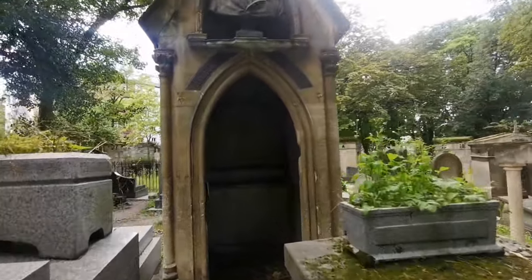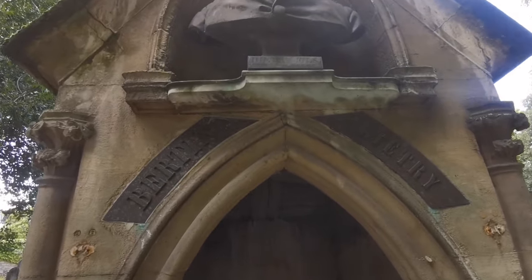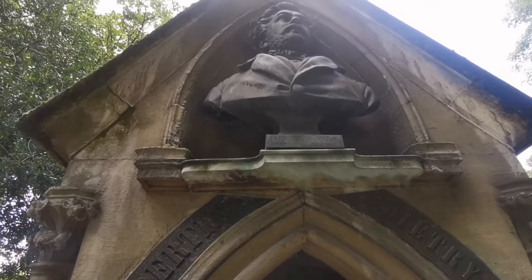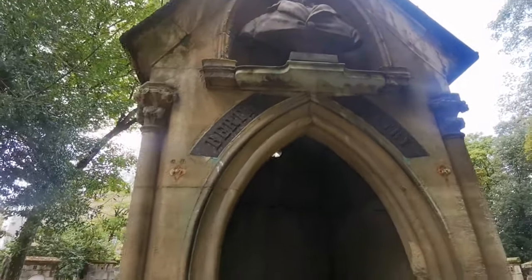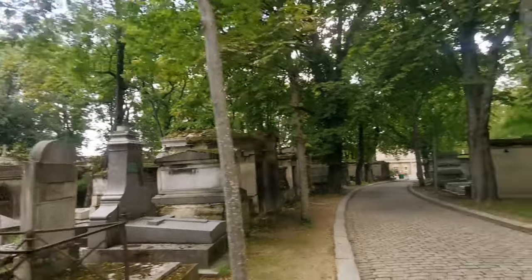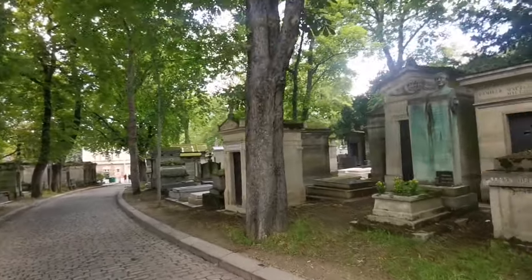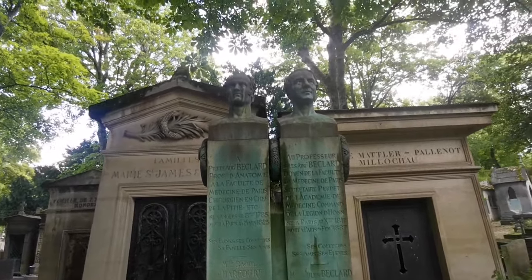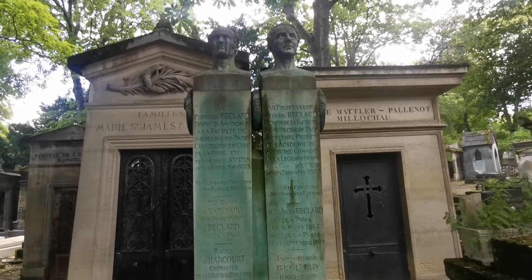This is final resting place here of Bertin Bertry, 1824 to 1894, and Boston top. Delmere, Professor, that's this one.